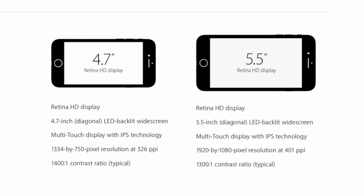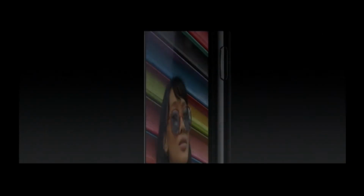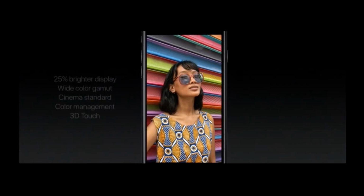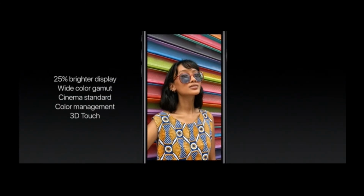Moving on to the display, the iPhones will keep the same resolution as they have the last 2 years, meaning the iPhone 7 will come in the odd 750p resolution, and the iPhone 7 Plus still comes in the 1080p resolution. As far as improvements go, both iPhone 7 models now have a 25% brighter display along with a wider color gamut for better color management and reproduction.